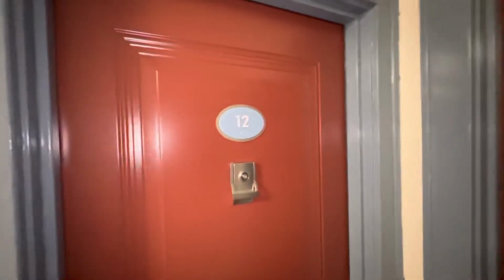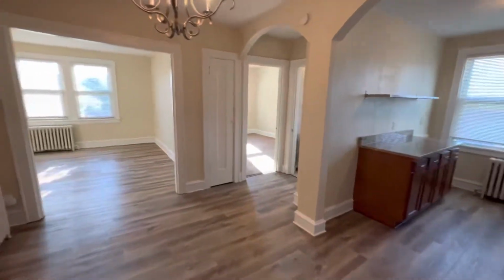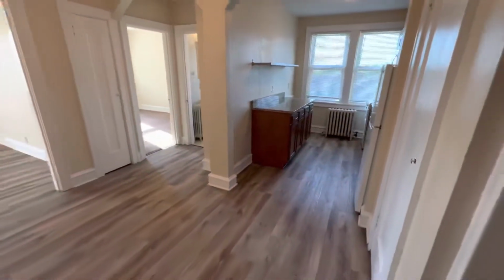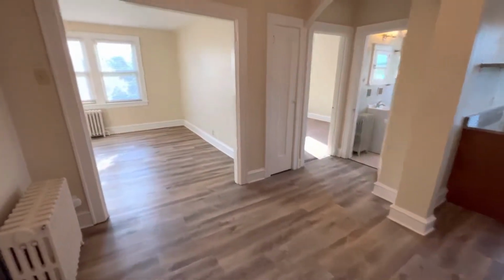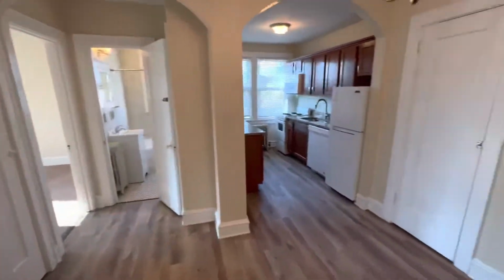Hi, and welcome to 1241 Illinois Avenue, unit number 12, located in Dormont, PA. This is a one bedroom, one bath that we're looking at today. Third floor unit. You walk in, you have luxury vinyl plank flooring throughout, carpet in the bedroom.